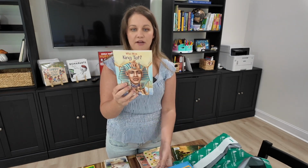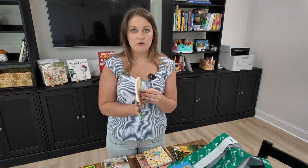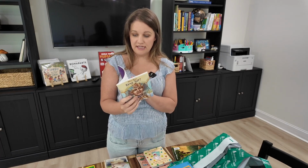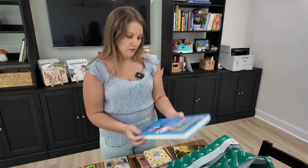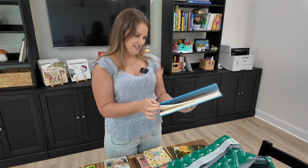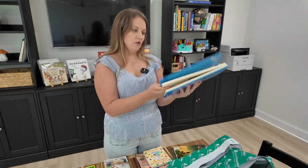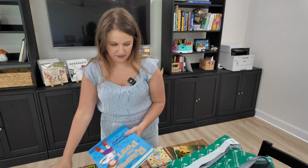Ooh, Who Is King Tut? We love these books. I love to always do biographies when we're talking about science or states or geography. And so I'm excited about this one. It looks in great condition. Ramona the Pest. And this is way bigger than I thought it was gonna be. This one looks like a really good addition. So I'm excited for my daughter to read that.